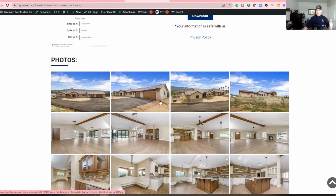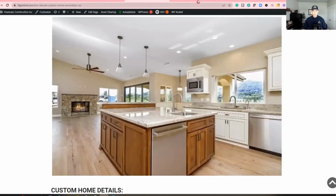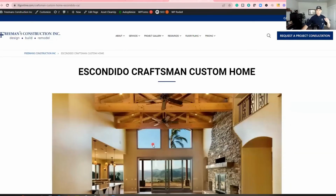And the price point of that was $910,539. All right, so let's jump over to number 5. This is going to be an upscale, so luxury or upscale finish. This is our Escondido Craftsman custom home, designed by a very well-known architect. It's a very, very nice home, and it's got nice finishes inside, and we'll go over this.